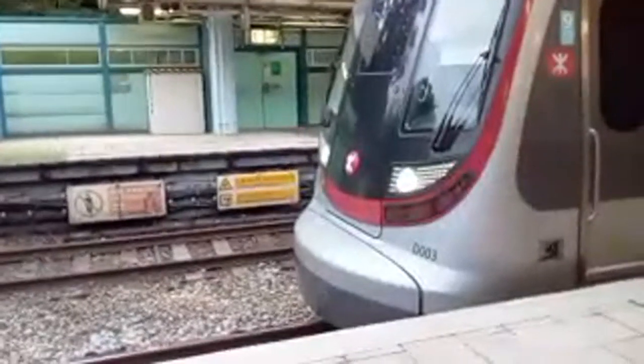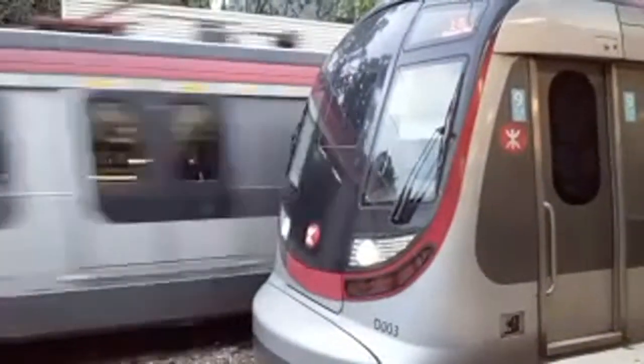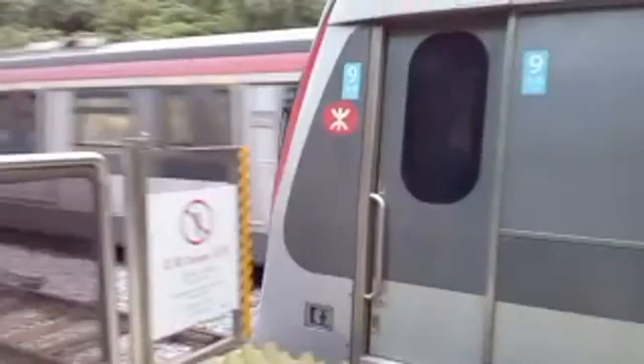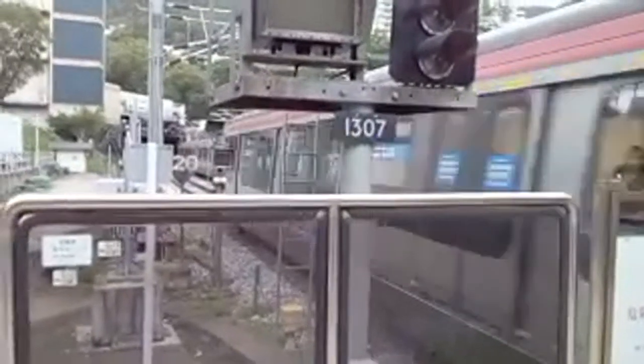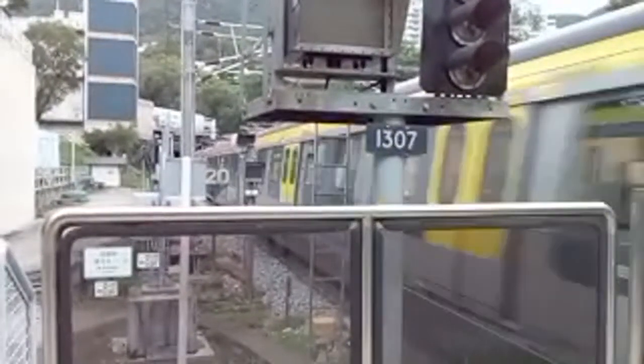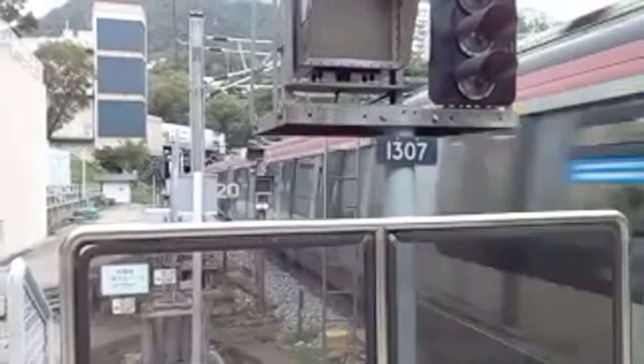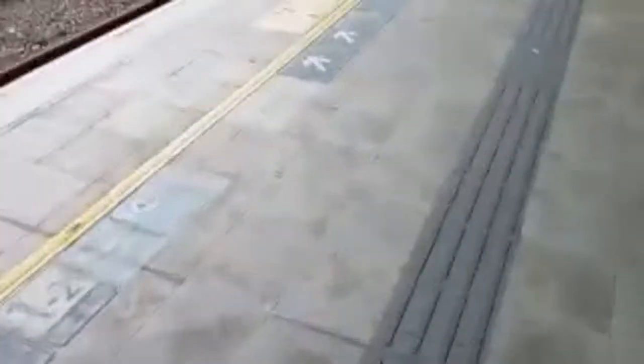Oh, there's another R train. This is a southbound Hung Hom train, as you can see. Alright, I guess I'll just conclude this, or let's head back to the southbound platform. I'm gonna get back to Hung Hom, because why not? Let me mute this.